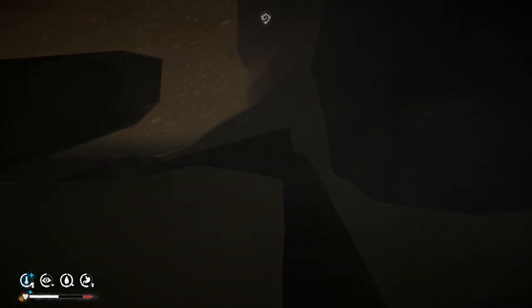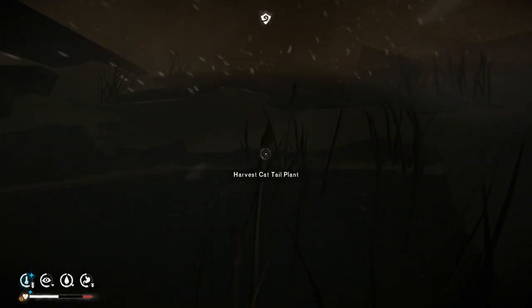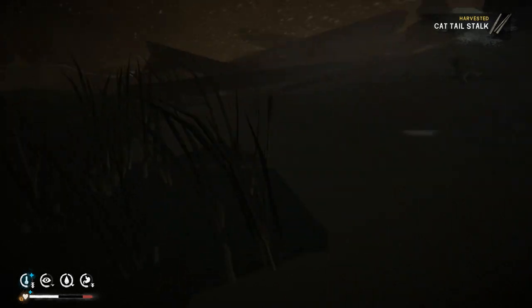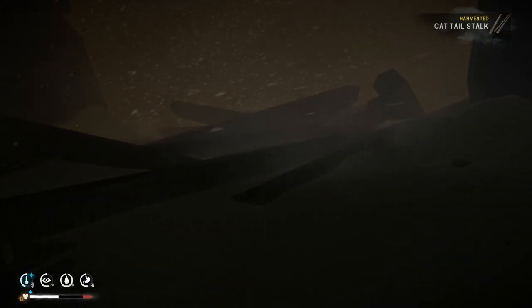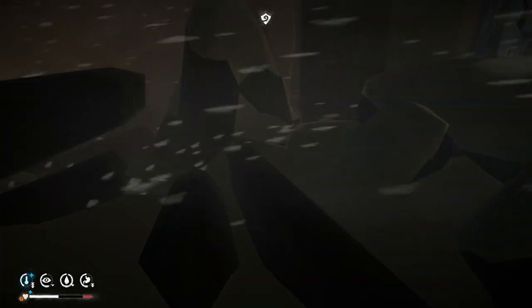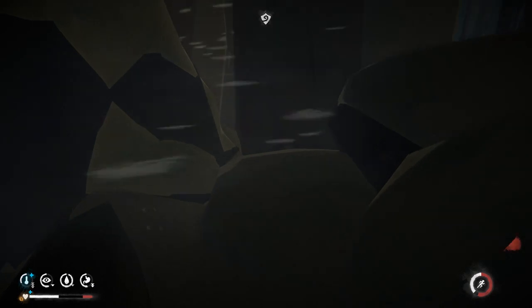As is traditional, it's trying it on. I want the cattails or I want the meat? I think I want the cattails, as a priority. I'm a bit stuck. Oh, I really am stuck. Maybe not. I want to get over this log. Can I get over this log? There we go.